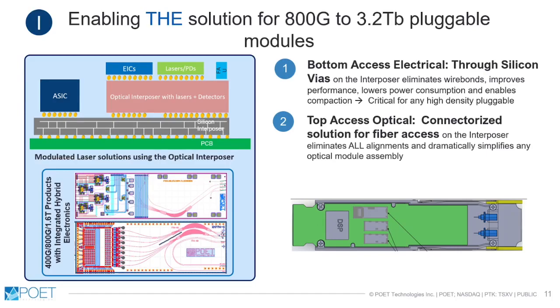You can see here, these are actual live module pictures that we have worked with the module partner to design. And these are receive and our two transmit chiplets to form an 800 gig solution. And you can see just how small it is. I mean, they fit readily inside of an OSFP XT with a lot of room to spare. So this is one key track for us.